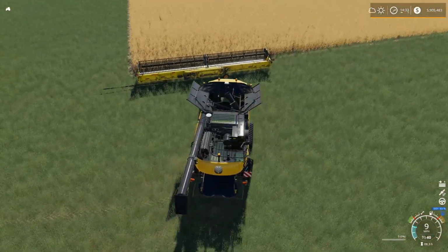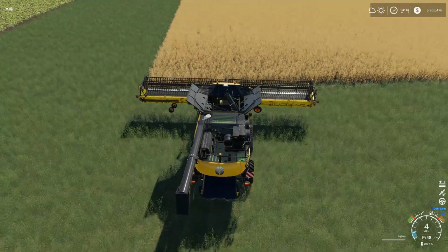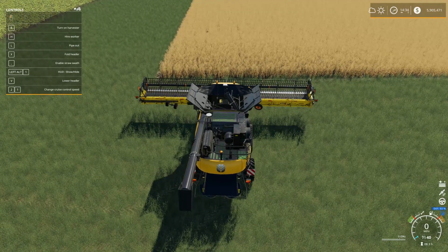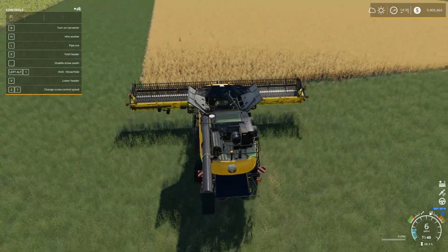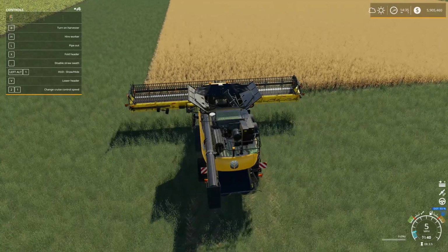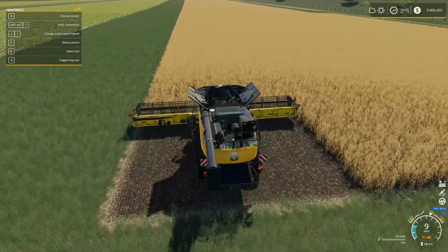All right, now the question is straw or no straw? Well, I'm not going to say no to some money, so let's go ahead and make sure straw swath is on. It's like saying toy boat three times. Let's try to get them lined up as best I can here. There you go, sir. Harvest them oats.